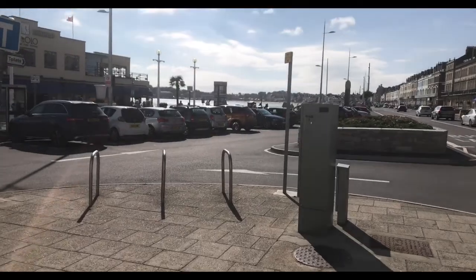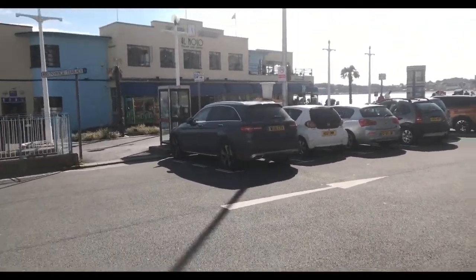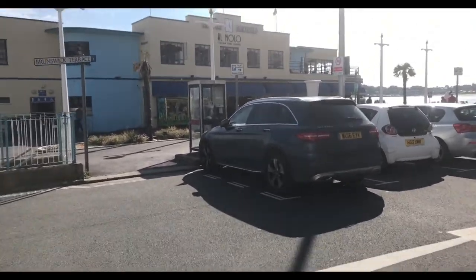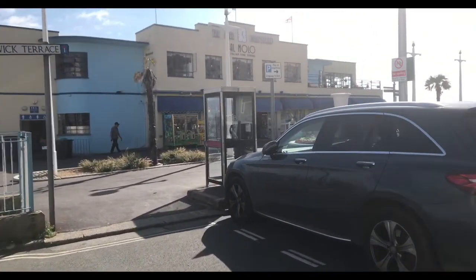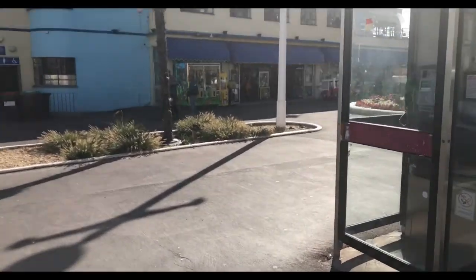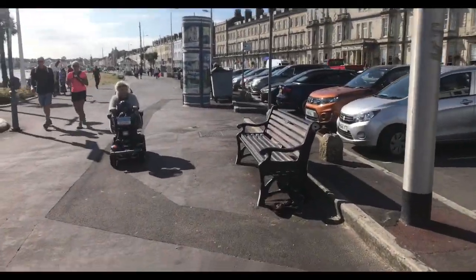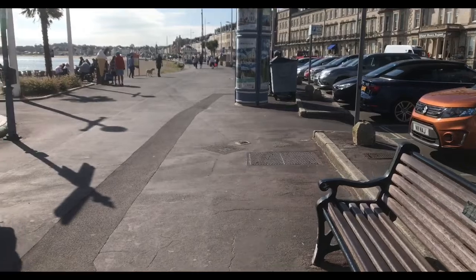The search for beatbox number 23 took me on to the promenade here in Weymouth. Here's where I am. Yes, I'm coming onto the beachside promenade of Weymouth now. I believe beatbox number 23 is somewhere here, according to the map. So let's have a walk and see if we can find it.